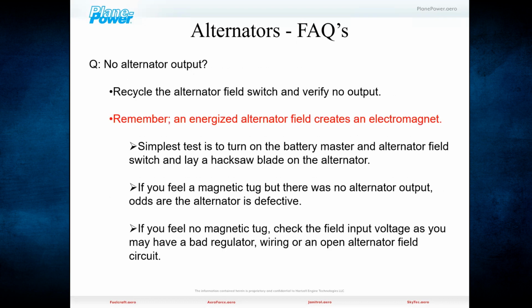Remember, an energized alternator field creates an electromagnet. So if I am creating an electromagnet, I can turn on the battery, turn on the alternator, energize the alternator field, take something like a hacksaw blade, lay it on top of the alternator, and I will feel if I have a magnetic tug. If I have no magnetic tug, go backwards. Find out why you're not getting any power to the field.